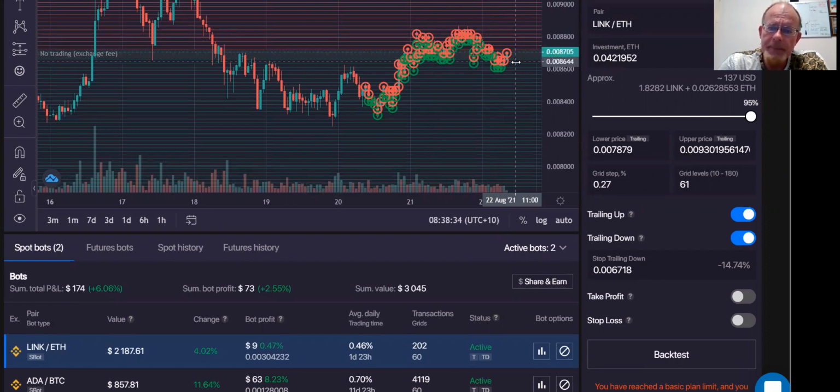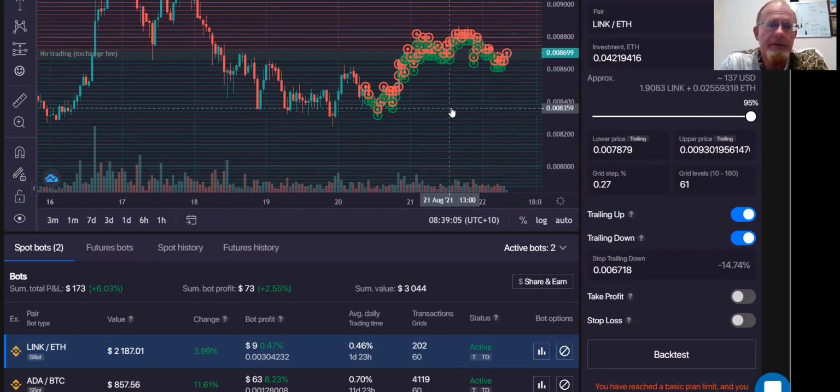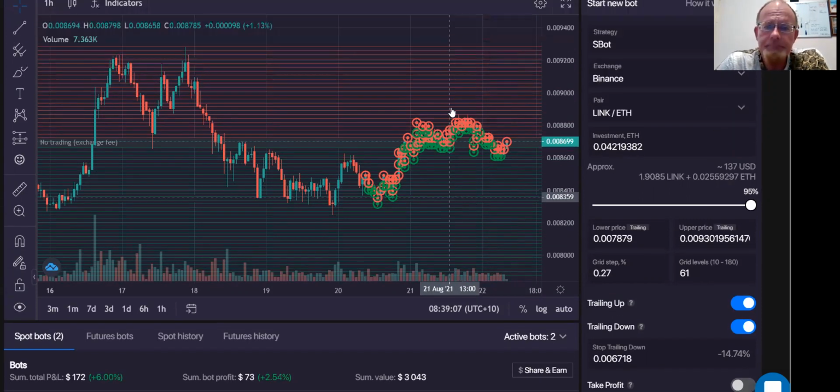As the market moves down, every time it hits one of the green lines, it purchases a little bit of link and just stocks up more and more link. And then when the market retraces back upwards, it starts selling. These will be all red lines by that stage, because all the lines above the market value are going to be sell limits. So as the market moves up, it starts selling a little bit of link again and clocking out a little bit of Ethereum profit. So that's simply how it works. I think that's quite easy to understand.